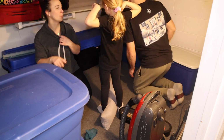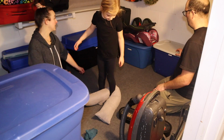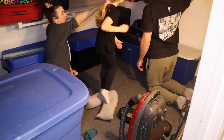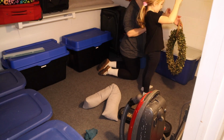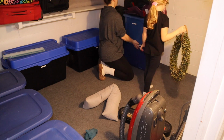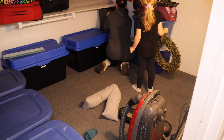The other thing I talked about earlier was having shelving, and most of the storage that we work on in clients' homes does have some sort of shelving. We don't, except for this little shelf, and I didn't think it was necessary for us because we have so few totes. I think I ended up only having these two that I'm working with right now. They're the only ones that are actually on top of each other.